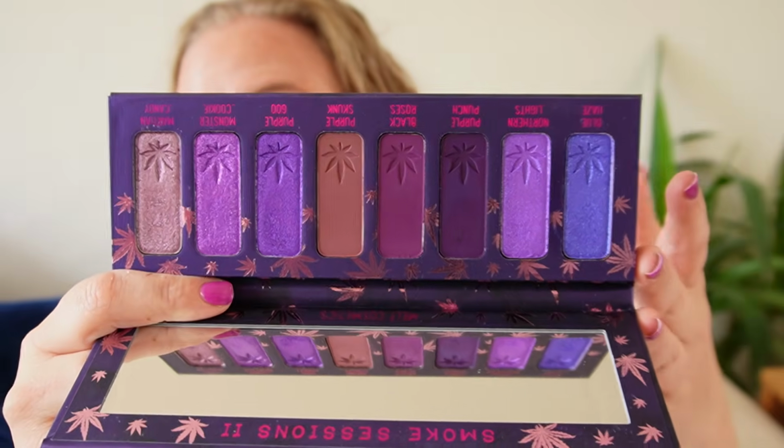But yeah, purples are in the True Spring color palette, so I think the Smoke Sessions 2 would be a lovely pick if you are a True Spring, because a lot of these shades are really vibrant, really punchy and fun, and some of them are also more warm toned, which is why I like it.